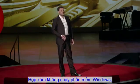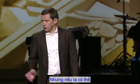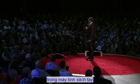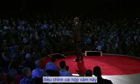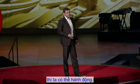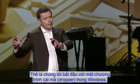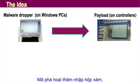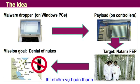The gray boxes don't run Windows software. They're completely different technology. But if we manage to place a good Windows virus on a notebook that is used by a maintenance engineer to configure this gray box, then we are in business. And this is the plot behind Stuxnet. So we start with a Windows dropper. The payload goes onto the gray box, damages the centrifuge, and the Iranian nuclear program is delayed. Mission accomplished. That's easy, huh?